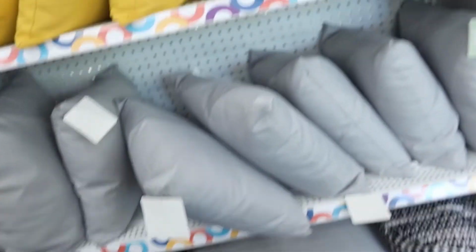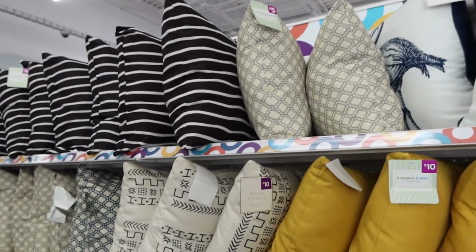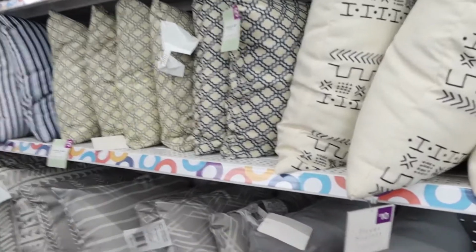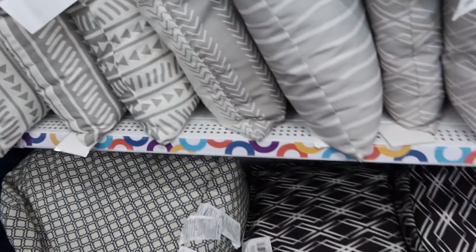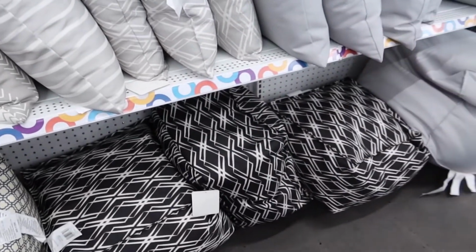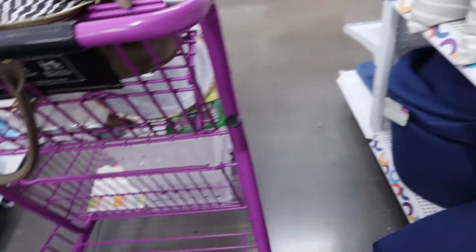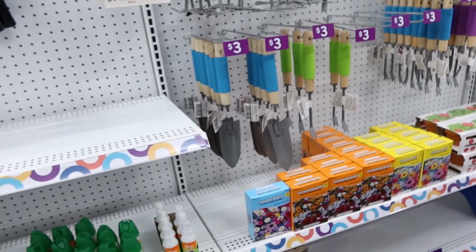Some more indoor outdoor pillows, plain ones and prints, and those poofs at the bottom were $30. That's the top price for items in the store actually, but I was a little disappointed in the poofs because I actually was hoping that I was going to be able to get some of those, but they were already kind of unpoofed, I guess you would say.